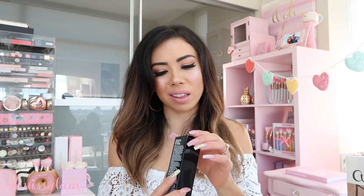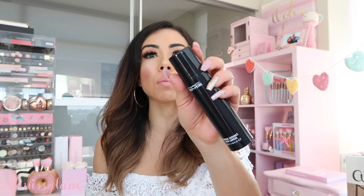Then I also thought I'd try this Natural Radiance primer in the pink color, Radiant Pink. It's an illuminating primer. If you guys have tried it, let me know what you think. I swatched it on my hand and it looked really gorgeous, very glowy, dewy, and radiant. So really excited to try that out. I think they had the peach one as well, but I got the pink.